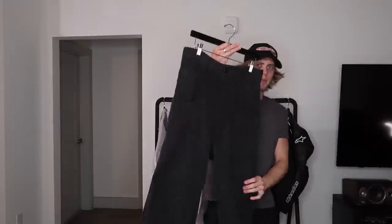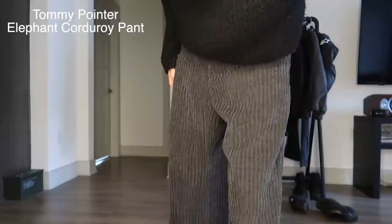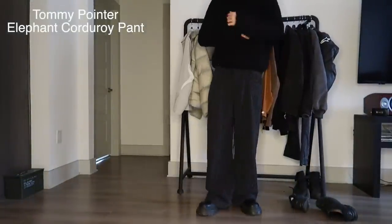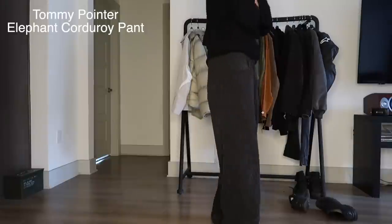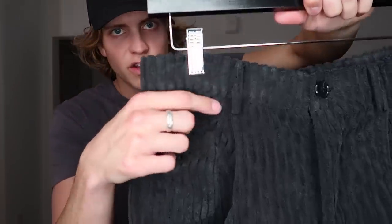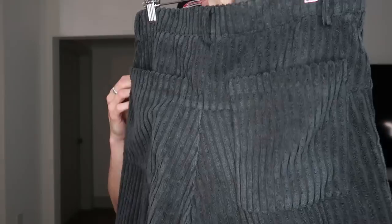This is actually the only pair of pants in the whole video, and it's a pair of corduroy elephant pants from a brand called Tommy Pointer. These have been my favorite pants as of recent. They're just really, really flowy and baggy. They have these deep cut front pockets. The actual cords themselves are just very, very big, which I'm sure is why they're called the elephant corduroy pants, and just the size of the pant overall is just massive. You can't really tell because of the corduroy, but they do have belt loops on them. Button closure up front with a zipper, and then on the back they have pockets as well.